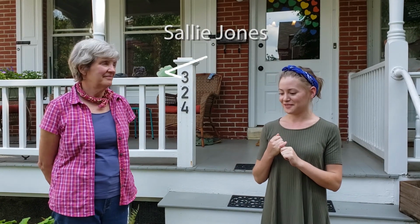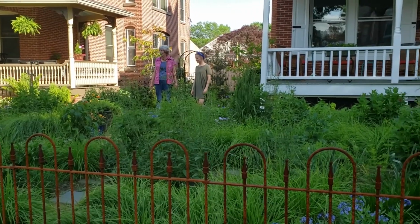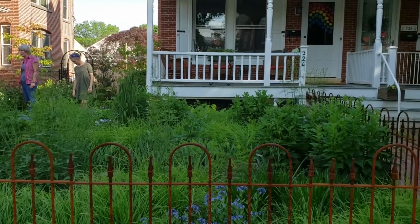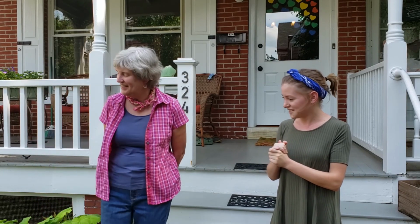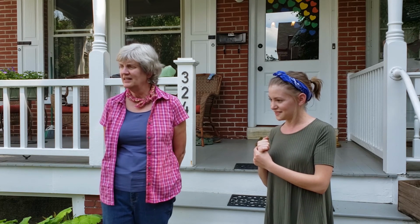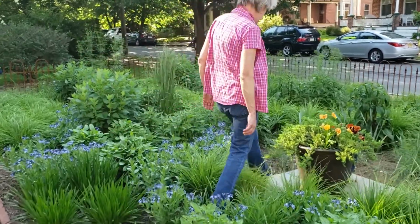To the home of Sallie Jones and her lovely perennial garden. Sallie, I understand that this was once your front lawn and there was grass here. Do you mind telling us how long it took to transform this into this lush perennial garden that it is today? Sure, Courtney. Yes, this was grass, typical front yard lawn, this time last year.